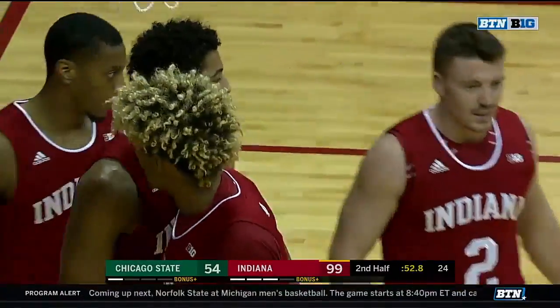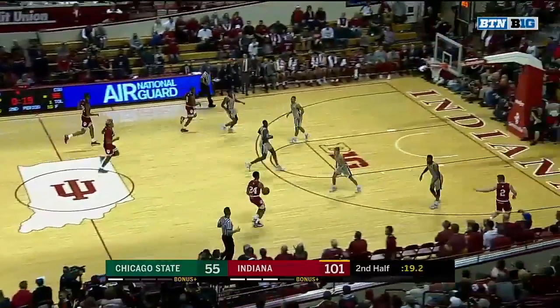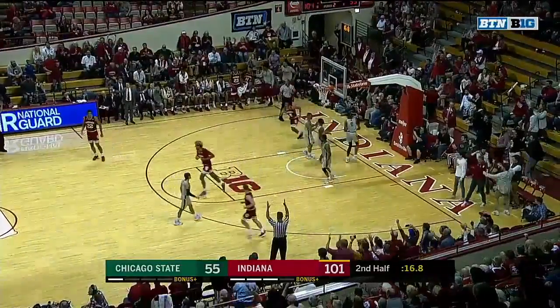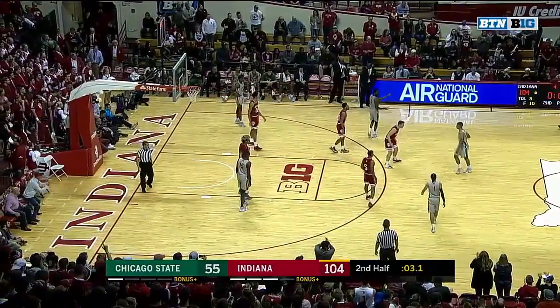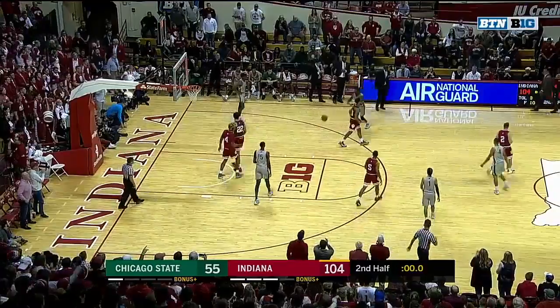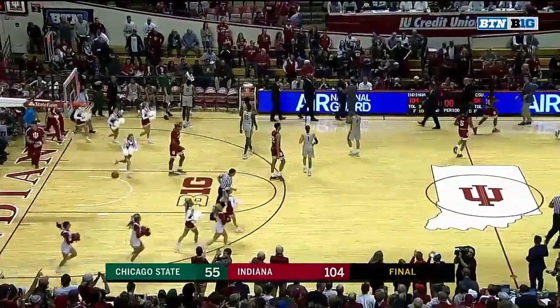Good block by Clifton Moore. The game. Blackman will push it up. They don't have to shoot it. He's going to shoot it anyway. And he's going to hit a three. Archie might not have approved of that one. And this one is going to run out in Bloomington. And the final, 104-55, Indiana.